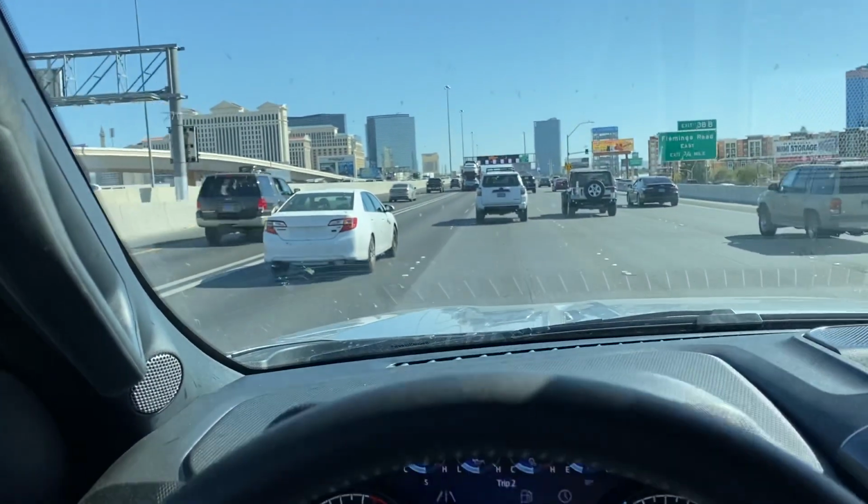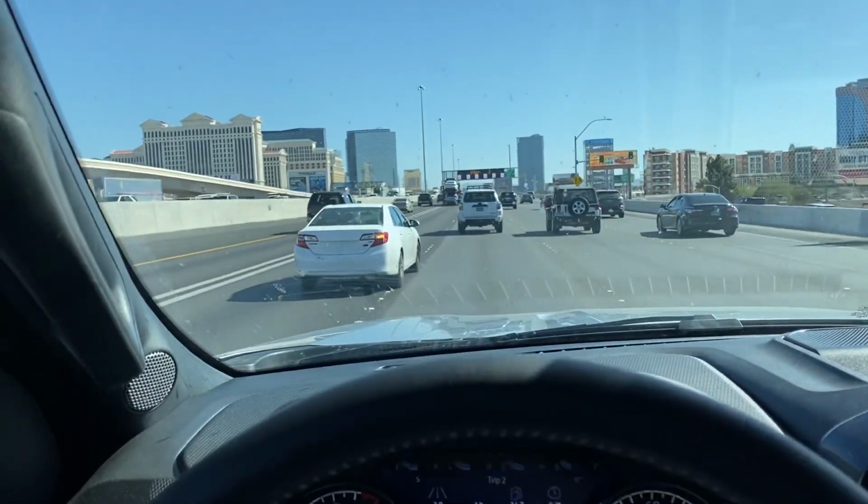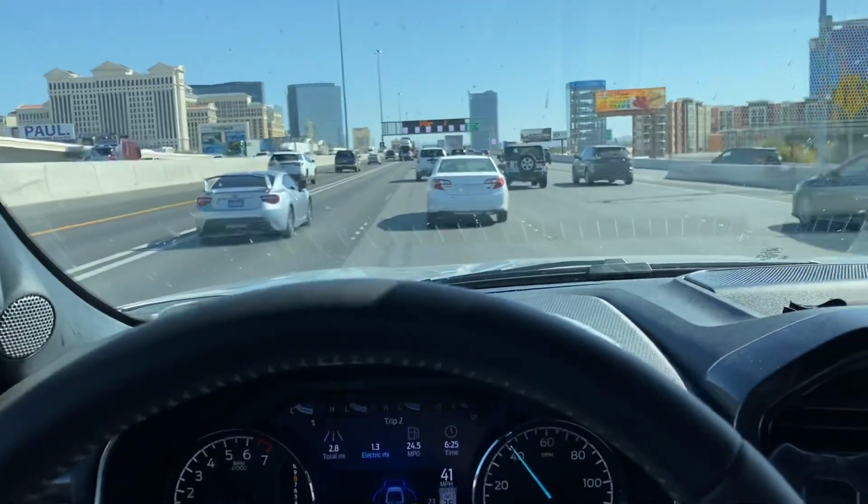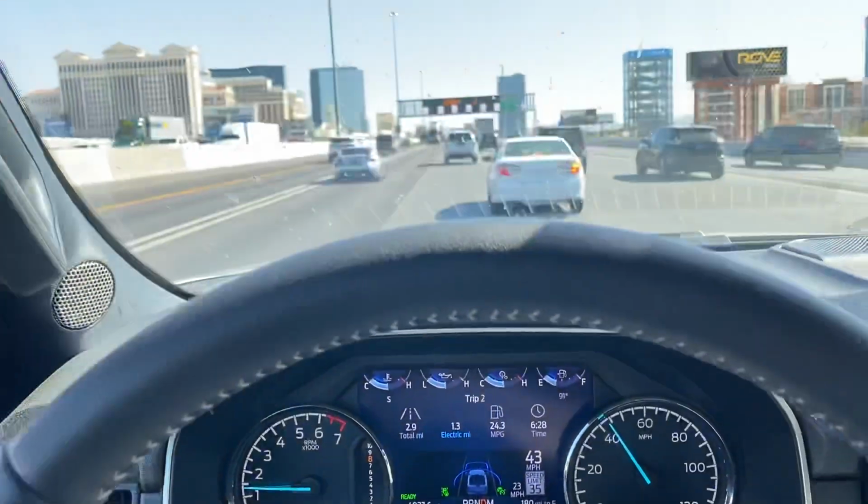Somebody is trying to cut in on us because, again, the lane keeping system is probably following a little bit too far behind the vehicle ahead of us. No big deal.